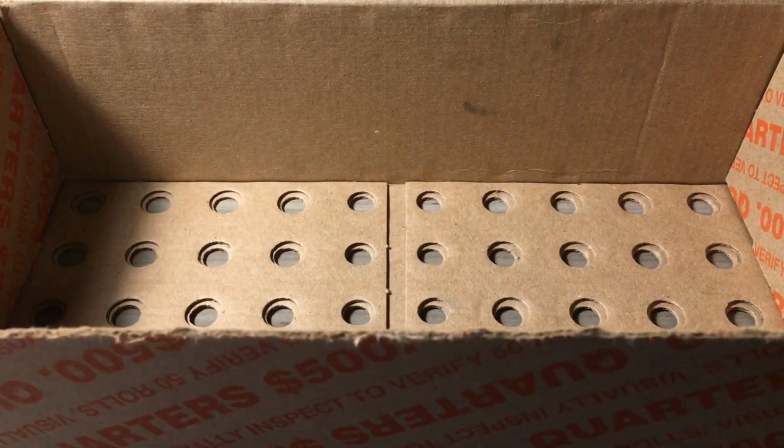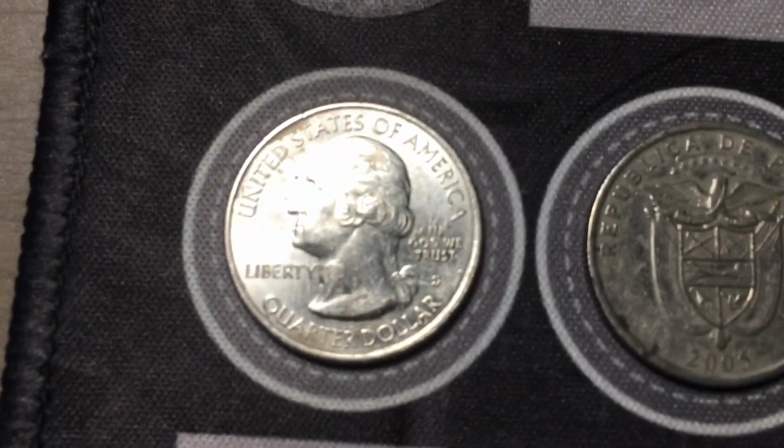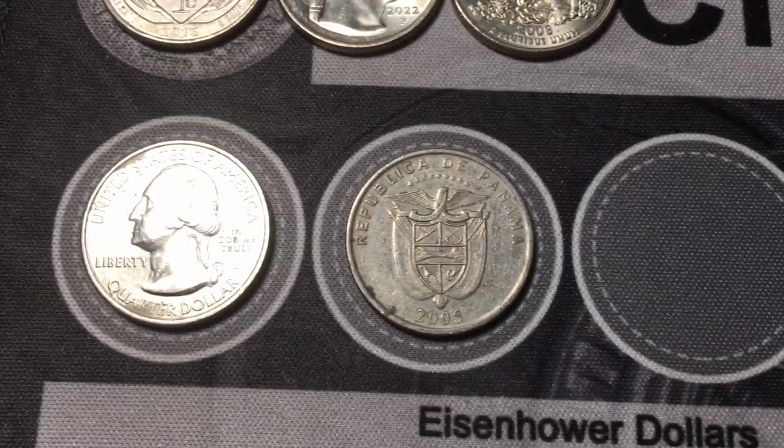That was all for quarter box number 1. It was an okay box, no really great finds. We have 2 main finds on the board, the S mint NIFC and the 2005 Panamanian quarter. No W's, no silvers, no great finds.